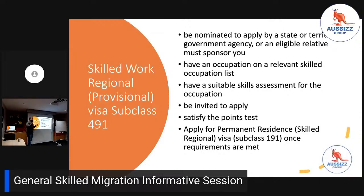So you and your family member can be living in 2 different regions. The eligible relative has a definition in the law. Brother, sister, uncle, aunties, first cousins are included in that definition. So if you've got any of those relatives living in a regional area who's a PR or a citizen, you can be eligible under that category.